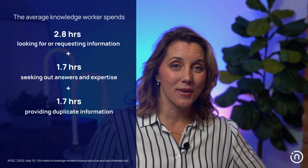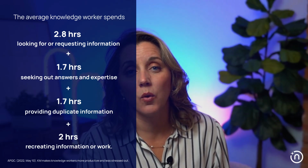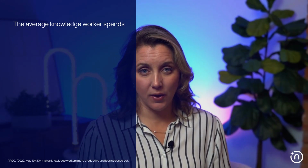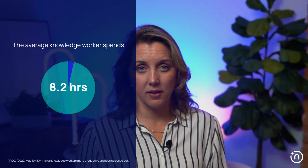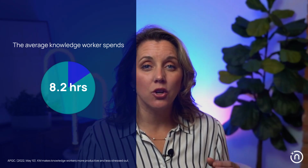There's another 2 hours a week that's spent recreating information and work that already exists somewhere else in the organization. In total, that's 8.2 hours or 20% of their time just searching or recreating information. An enormous productivity drain that robust knowledge systems can cut down dramatically.